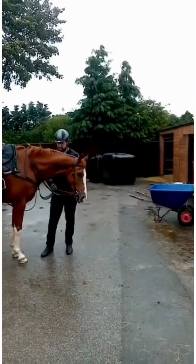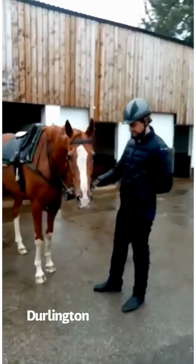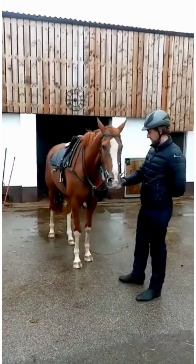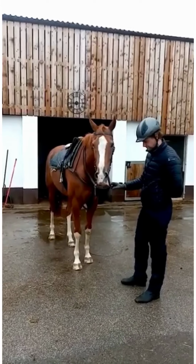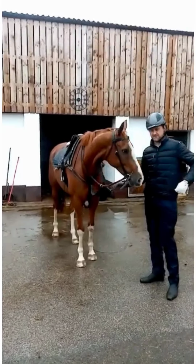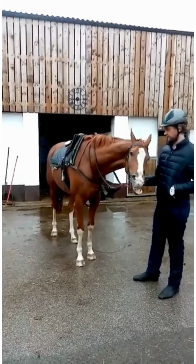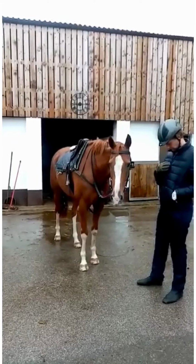This is an absolute diamond. This is called Durlington, also known pet name Basil. Only ran once a couple of years ago for Francois Nicole in France. He hasn't raced for us. He's had many leg problems, but it isn't far off a run now, so keeping our fingers crossed he stays fit and healthy. Very flashy chestnut.